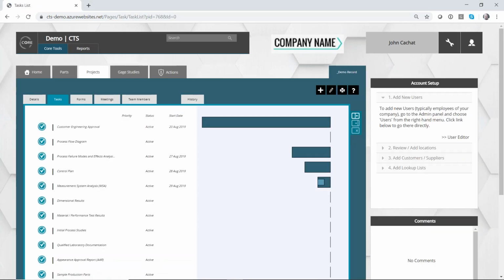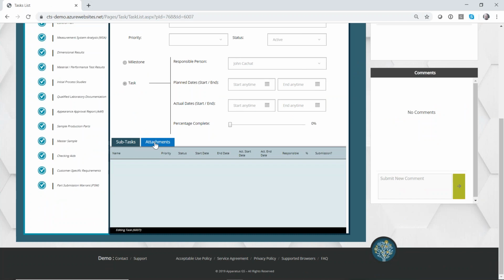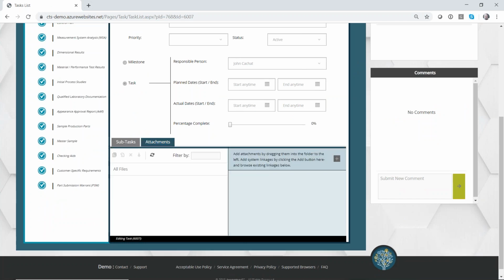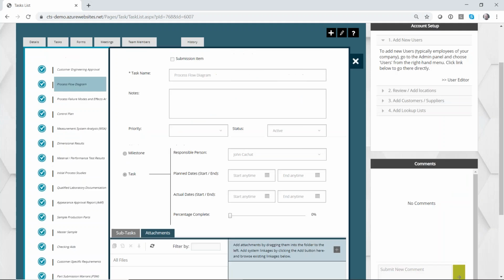When I go into the task for any of these documents, a process flow or dimensional results, the idea is you're doing rev control by attaching that to the task. So you'd have, what did I pick again? A process flow as of 8/26/2019. If you went in and modified it and changed it, then you go in and publish another one and say, here's the updated one. So the hierarchy of the actual ones are being done personally.